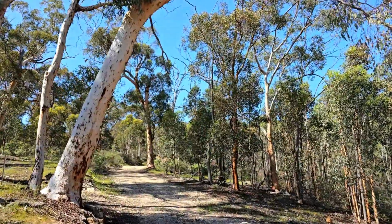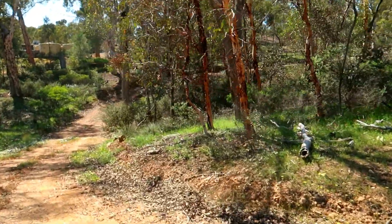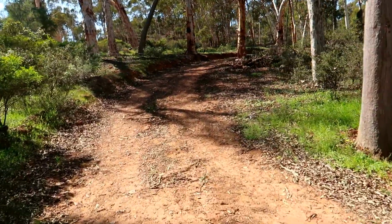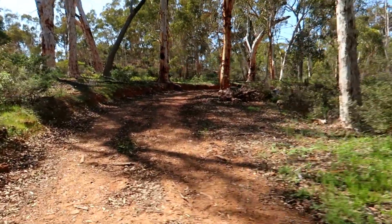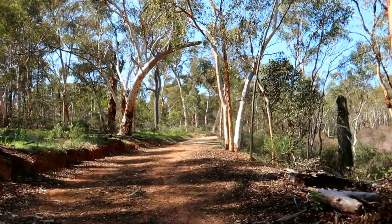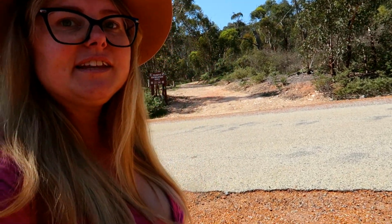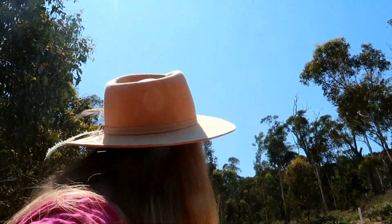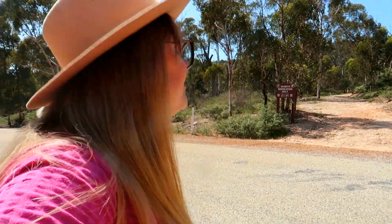Hopefully I can catch some of it on camera. But yeah, there's lots of birds out. And they're very loud. Mating season, I think. All the little male birds putting on a show for their missus. I see I have a small road to cross here. Just a small one. Hopefully there's no cars coming. I don't see anyone.